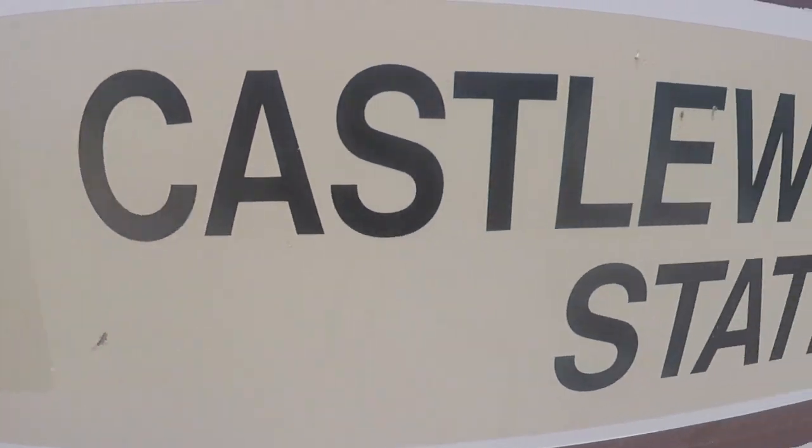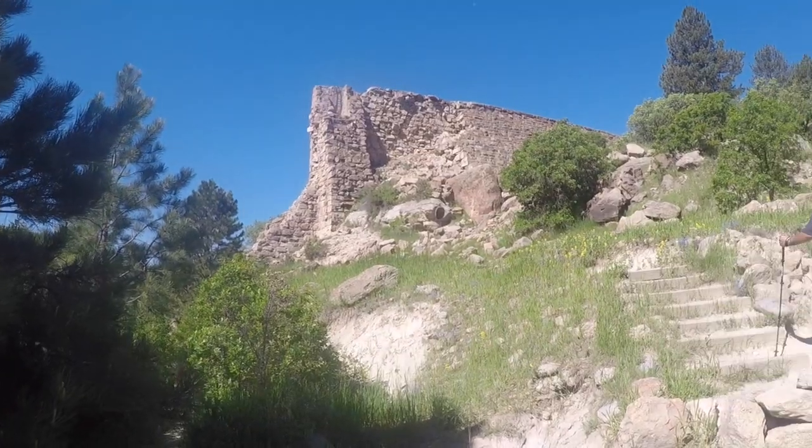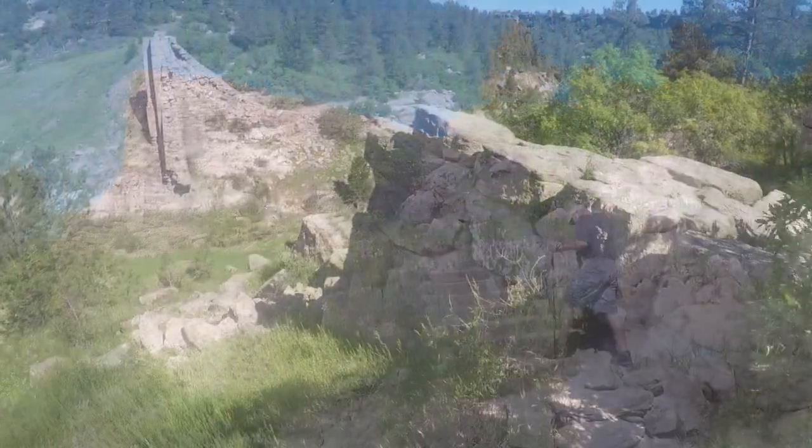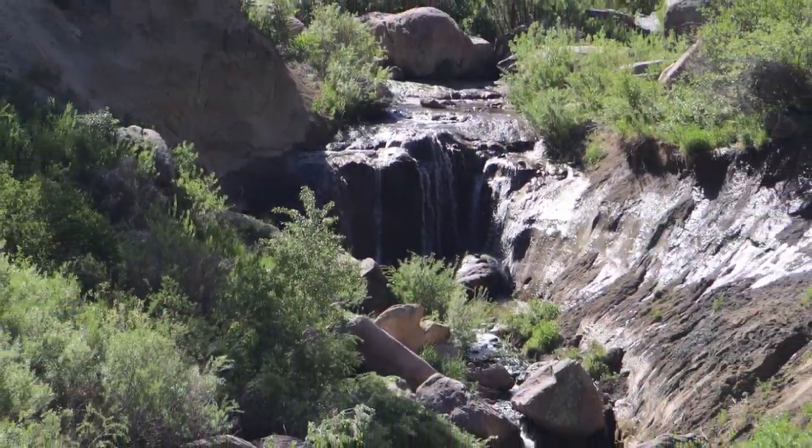Castlewood Canyon State Park is located just southeast of Castle Rock. We're kind of out in the prairie, but we've got a canyon that Cherry Creek has cut down through the rock, and it creates a very unique environment where we have a lot of different ecosystems in close proximity to each other.